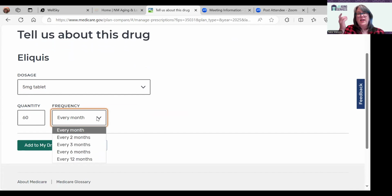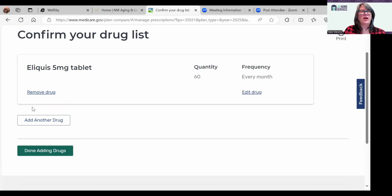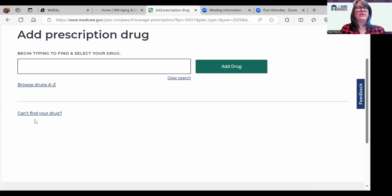So if you know you're going to pick up your drugs in the pharmacy every month, then leave it at every month. If you plan to get mail order, in which case they send you a 3-month supply, put it on every 3 months. I'm going to leave it at every month for our demonstration. All right, so I'm going to add a few more drugs so that we have some interesting things to look at when we're doing our plan.